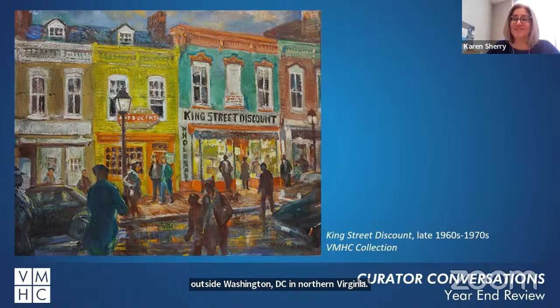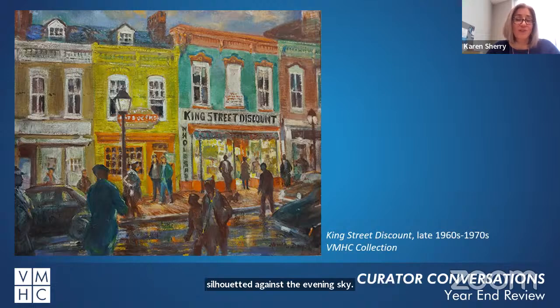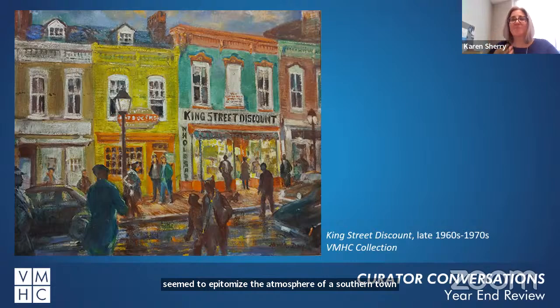Of his impressions of Alexandria on a busy Saturday night, Day said, "King Street was throbbing with vitality. Neon signs flashed over crudely painted storefronts, hiding once handsome townhouses whose tall chimneys are silhouetted against the evening sky. This lively combination of old and new, Black and white, seemed to epitomize the atmosphere of a southern town." And could I have the next slide, please?